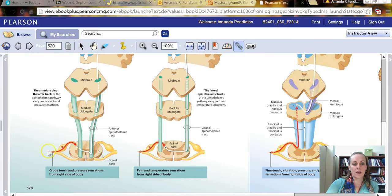The first thing we have is this red line, and this is our first order neuron. It is the first neuron to experience the sensation. Here it comes in, and note anytime you see this little dot, that's the cell body. So it starts out in the periphery, say if you get some sort of push on your hand, and a neuron brings it into the spinal cord, but its cell body sits in this dorsal root ganglion.